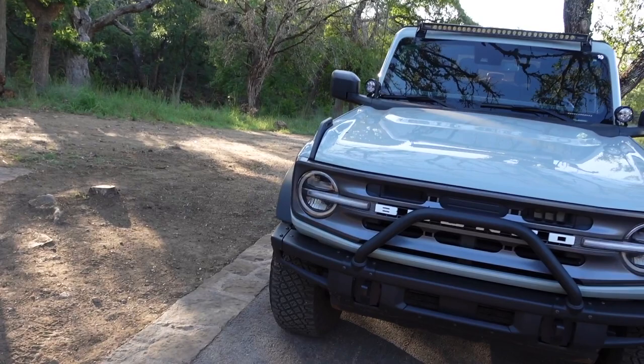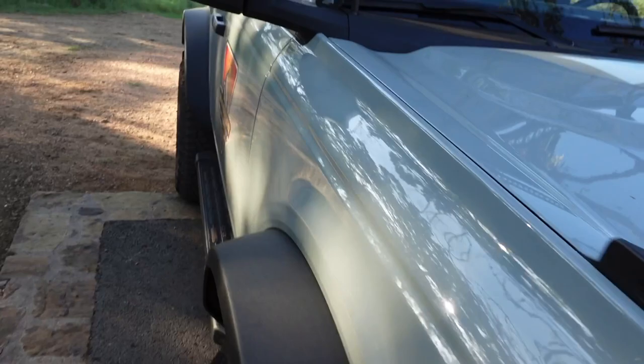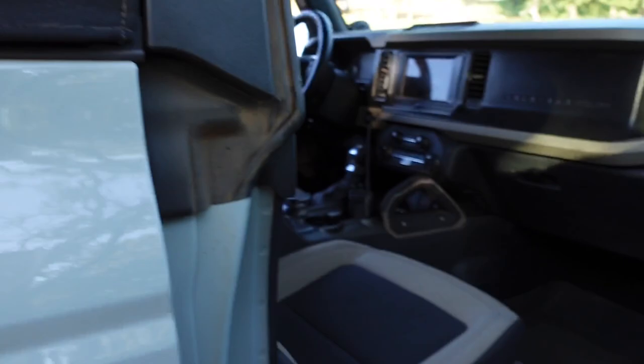But look at this one here. This is some of the cool things this has that ours doesn't. Maybe we should get it. Has a nice brush bar here, the Rigid lights. Wow. And it's a two-door. Uh-oh. But it's auto, though. So what? Okay, I don't mind this one.